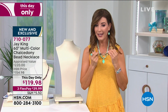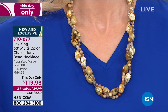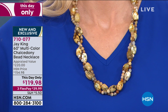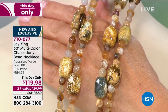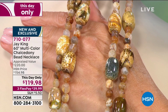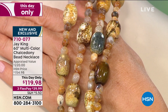Whether you want to layer it up several different ways, I think Colette is actually wearing it twisted. I love how that looks too, because you can give it that wonderful torchade look, the way it adds to the texture and the richness of the beads. I'm going to hold this up for you so you can really dive into each and every one of these beads. You're right, Jay, the quality of these beads almost reminds me of something you might find in an antique or heirloom collection. Each of those beads is so unique and so distinctive. It's kind of funny you say that, because they almost look like trade beads, the old trade beads that they would swap.